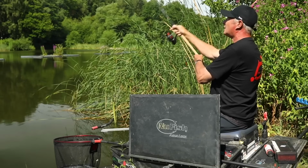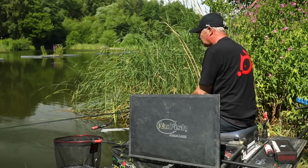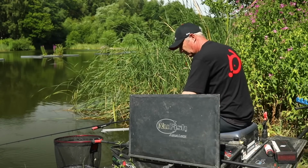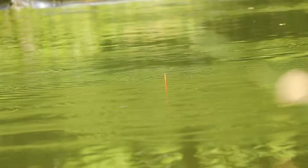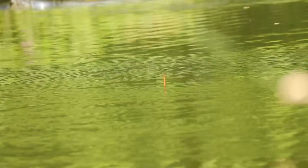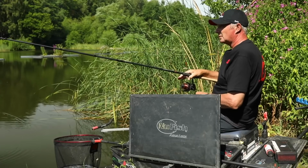So back behind me, cast it out, break, 2 winds on my bait, pick my catty up, and you see now I'm just getting into that nice routine where I know what I'm doing and I'm feeding all the time. And just sit there until I get a bite. Now I had an indication then, there you go, look, on drop. Ooh, what's this? This is not a perch. I'm hoping this is one of them lovely eyes.